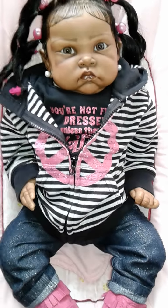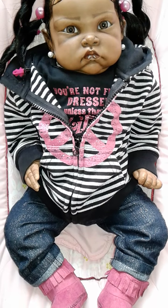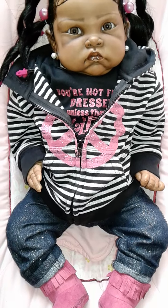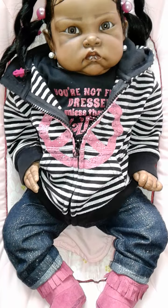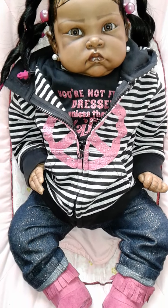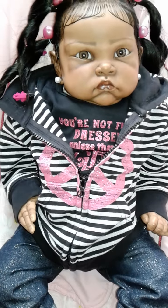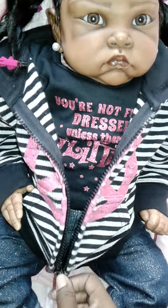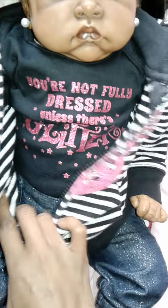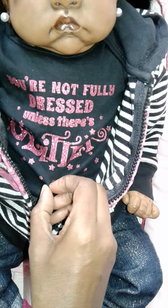So, let me show you guys what she has on. I am all about the glitter and the sparkle and the blingy blingy. So I have got her all sparkled and glittered out today from head to bottom, at least. So she has on pink, black, and blue and silver. She has on a really cute little black onesie that says, "You're not fully dressed unless there's glitter." And you see it glitters.